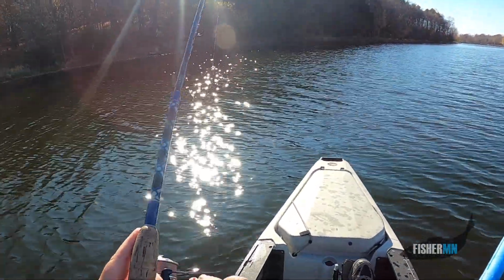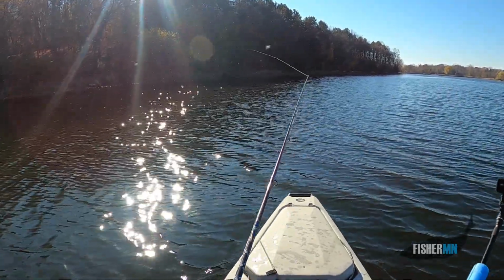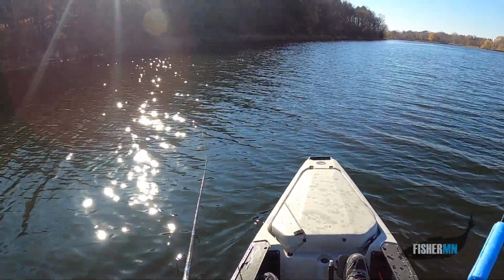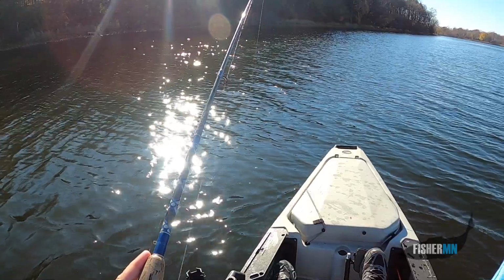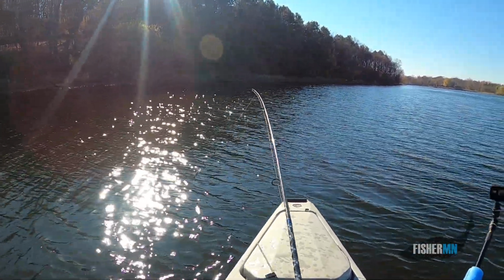Giving a quick try to a crankbait. Then we shall move on. It's about my stealthiest setup here. Got a fluorocarbon leader. Very minimal kind of a clip.